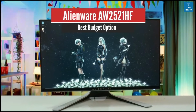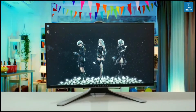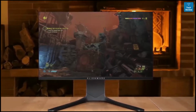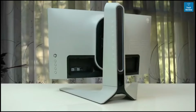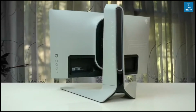Number 5. Alienware AW2521HF. Best budget option. The AW2521HF is an excellent gaming monitor for the price. Thanks to its 240Hz refresh rate, 1 millisecond response time and AMD FreeSync, it ensures buttery smooth performance while its IPS panel offers vibrant colours and wide viewing angles.